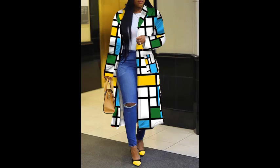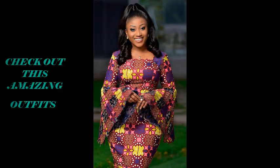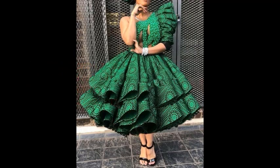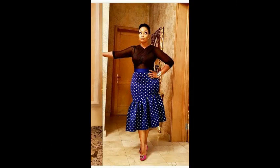Ladies, you need to try out one of these beautiful outfits. If you know you are a true African, try out one of these beautiful African women's long dresses and African styles on your screen. They are beautiful African print dresses made with Ankara that will suit you and enhance your beauty. If you are in a crowded place and you want to make a beautiful appearance, check out this beautiful top on your screen with an amazing flare skirt.